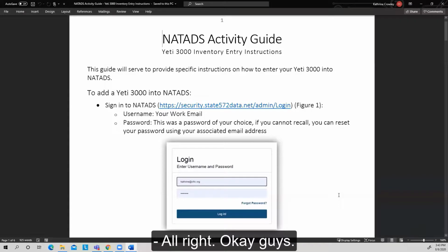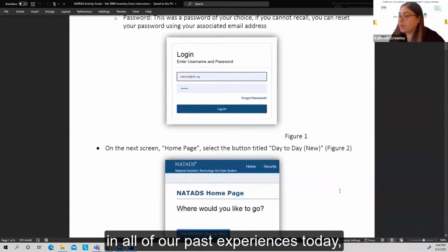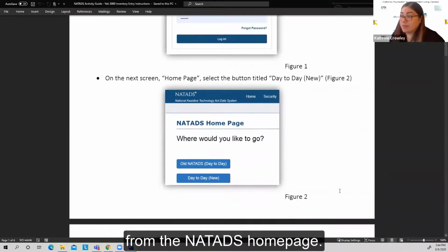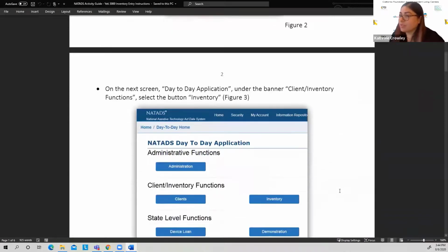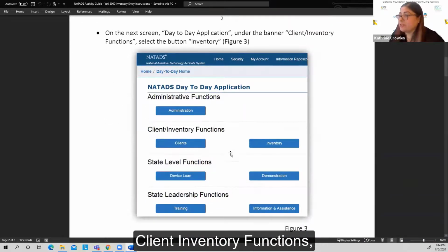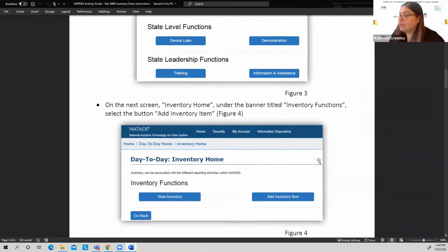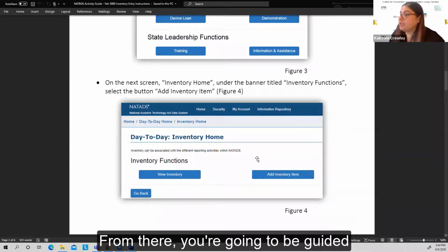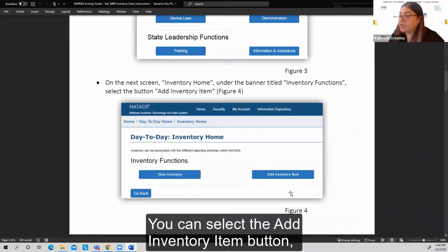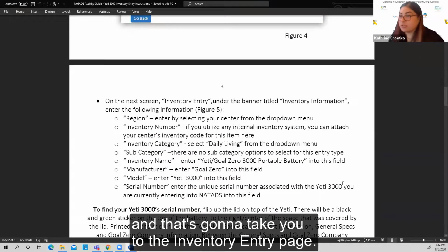Thank you. All right, guys, you're going to go ahead and log in like we have in all of our past experiences today. You're going to select the day-to-day button from the NETADS homepage. On the next screen, you're going to look underneath the banner, Client Inventory Functions, and select the Inventory button. From there, you're going to be guided to the Inventory homepage. You can select the Add Inventory Item button, and that's going to take you to the inventory entry page.